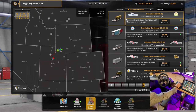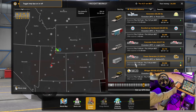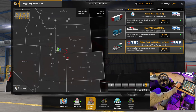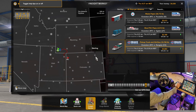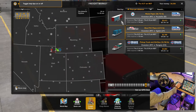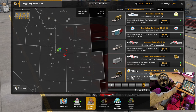There you go. So what are the available loads? Oh, this one could be cool. I'm going to go back to the 15 North, but oh, plaster and sand expires in 12 minutes. This one is in 15 minutes. So sometimes it's too close to pick up a load like this, expiring in 15 minutes. Okay, so we can take that. 6 minutes, we can take that too.